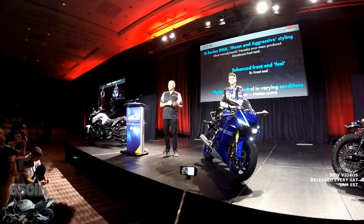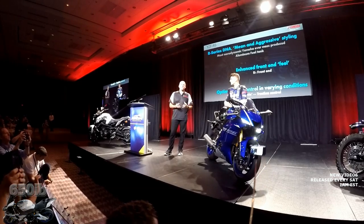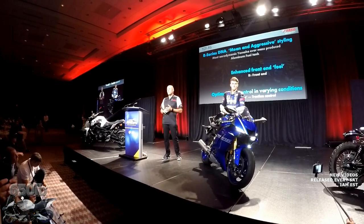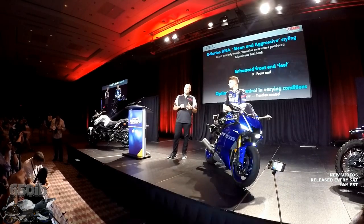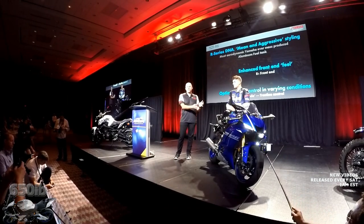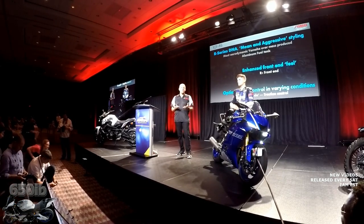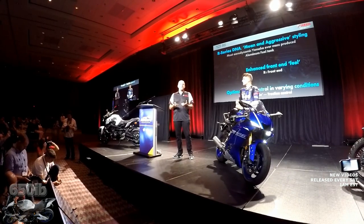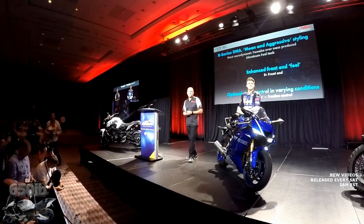As sharp and nimble and aggressive as the R6 already was, we wanted to make it even better. So we have literally taken the components right off of the latest generation R1 and put it on the R6. The 43mm KYB forks, the 320mm rotors, and the four piston monoblock calipers with that Nissin radial master cylinder right off the R1 on the R6, of course, completely tested and tuned for the R6 chassis. So this is going to give the rider a much more planted feel in the front end, more feel or feedback from the front tire, which is just going to give you more confidence to corner even faster than before.